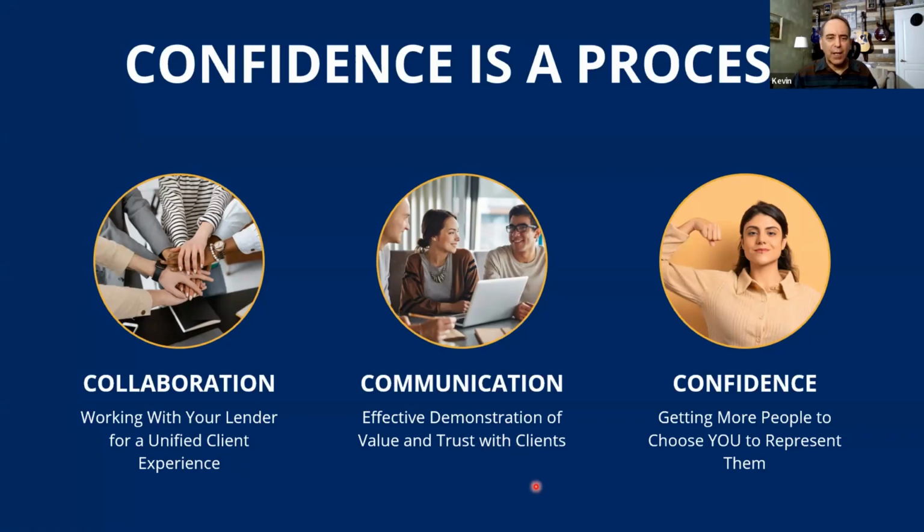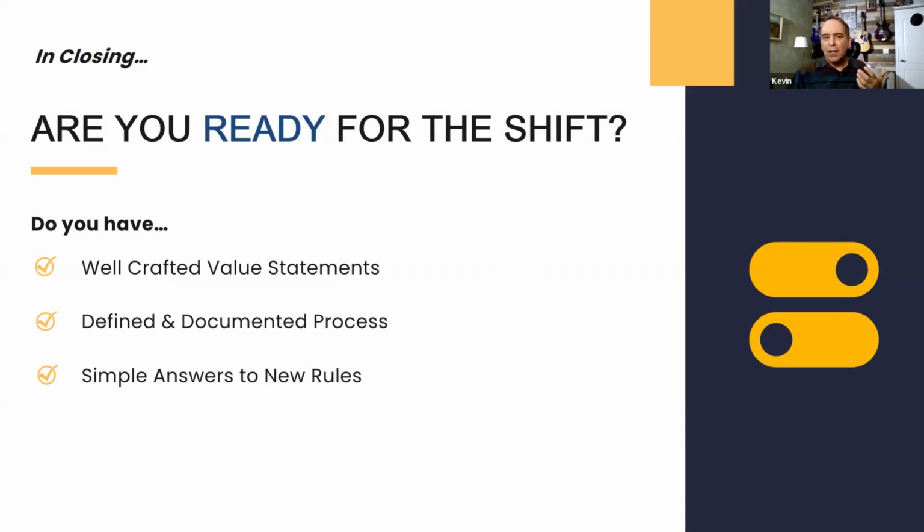Communication is key, effective demonstration of value and trust with clients. That's a big key. So again, I want you to be ready for this shift. Do you have well-crafted value statements? Do you know what you're worth? Do you know what makes you worth it? Do you have a defined and documented process that you can show, that you can articulate? Here's what my process is, that you can put down on paper. Do you have simple answers to these new rules? Are you ready for this shift? I hope that this has helped prepare you a little bit, but you have to be able to demonstrate why you should be hired for this job.